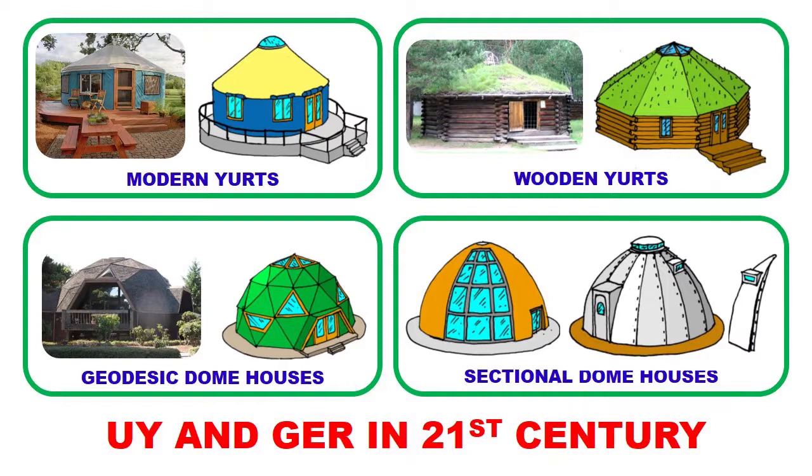On the bottom left, we can see geodesic dome houses. They might not be considered direct modern yurt houses, but in their design and their principles, they're very similar. They have this semi-spherical shape that performs pretty much like a yurt in terms of air circulation and interior space and so on. So I consider it one of the yurt or ger family types of architecture.